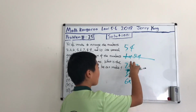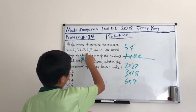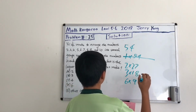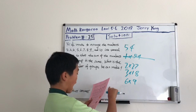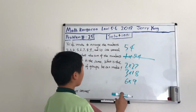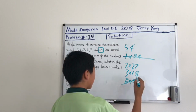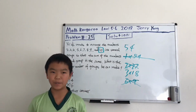Now, we have these 3. Groups of 2 would work because you would have 8, 9, and 10, and then 2, 3, 4, 5, 6, and 7 as your 2 groups. And 3 would work because you could have 10 and 8, and 10 and 8, and then 9, 7, 2, and then 3, 4, 5, and 6. 6 would not work because 10 cannot go into 6. 9 would not, because 10 cannot go into 9. Therefore 6 is not it, and 2 is not the largest, so our answer would be 3, B.